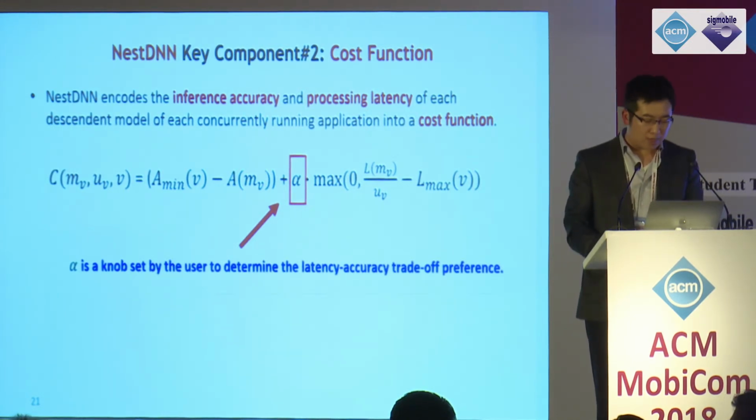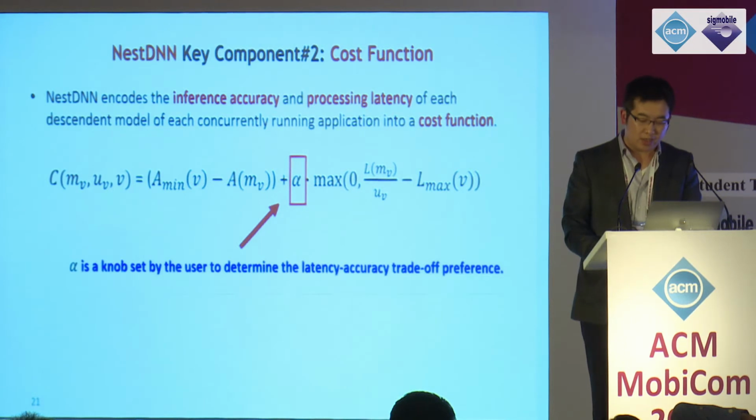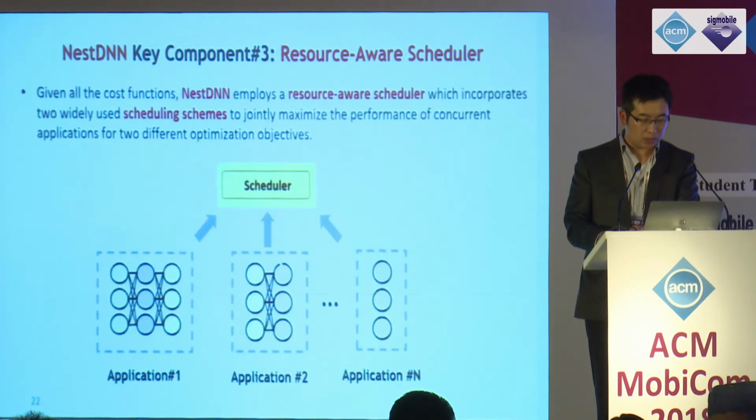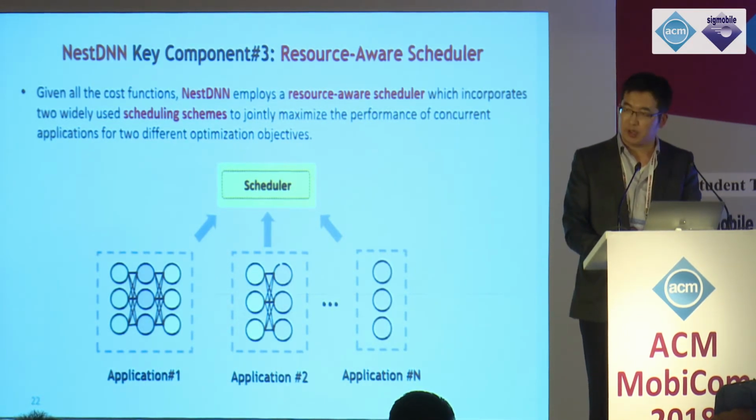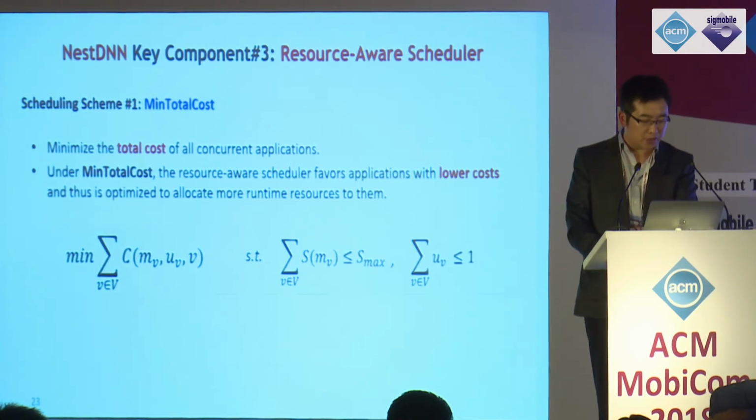At a higher level, the cost function penalizes the descendant model that achieves lower accuracy than A-mean and has a much larger latency than L-max. Given all the cost functions, NestDNN employs a resource-aware scheduler, which incorporates two widely used scheduling schemes to jointly maximize the performance of concurrent applications for two different optimization objectives. The first scheduling scheme, named mean total cost, aims to minimize the total cost of all the concurrent applications. Under this scheme, the scheduler favors applications with lower cost, and therefore is optimized to allocate more runtime resources to all of them.